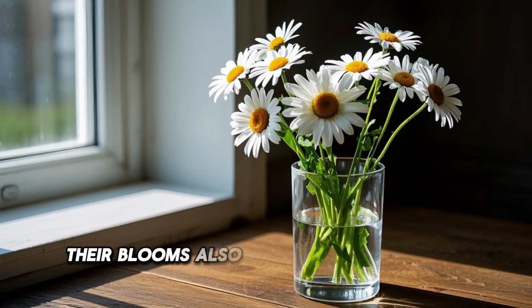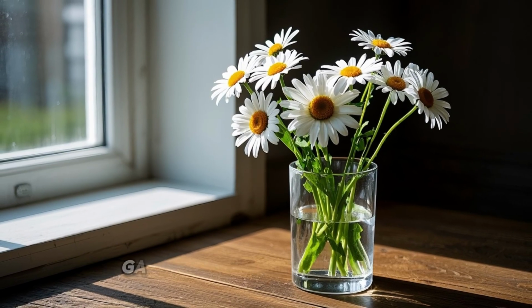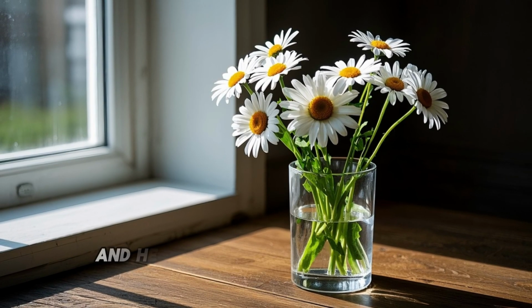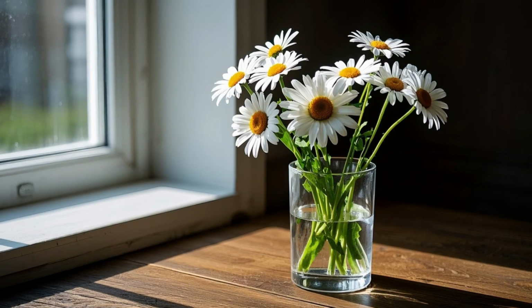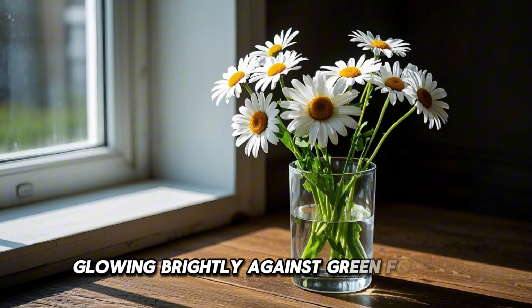Their blooms also last a long time when cut, making them perfect for bringing that fresh garden look inside your home. And here's the magic: they bloom in abundance. A cluster of Shasta daisies looks like a little constellation in the garden, glowing brightly against green foliage.